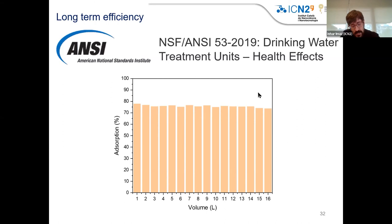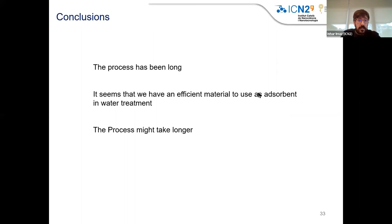Now we can say that we have a material that is working. Now we are in contact with different companies. We are testing in their conditions, and we are sending samples. That is, in general, the process. We are doing quite large-scale synthesis and sending the materials to different companies, and they are testing. As a conclusion, we can say that the process has been quite long because we started 10 years ago. It seems that we have an efficient material to use as adsorbent in water treatment. The other conclusion is that the process might take longer. Thank you.